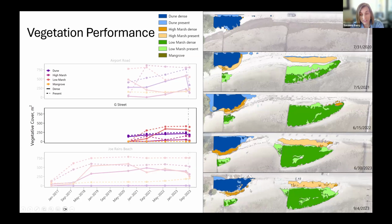And interestingly here at G Street, we didn't see a collapse of the upland transitional and high marsh communities like we did over on Airport Road. And we think that it's mostly because this was more based on woody vegetation like the shrubs, instead of being a purely grass like sea oats and panic grass, which is what the Airport Road site did.